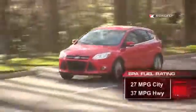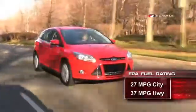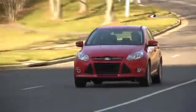The SEL is going to hit 0 to 60 in about 7.6 seconds, and it gets an EPA fuel rating of 27 in the city and 37 out on the highway. Now, Ford does advertise that you can get a Focus that reaches 40 miles per gallon, but what they don't say is that you need the SFE, the Super Fuel Economy, and I'm not joking, that's what they call it, the SFE package, and that's only available on the Focus SE sedan.